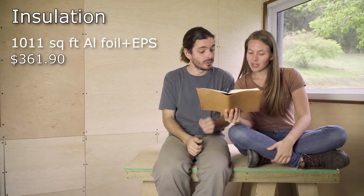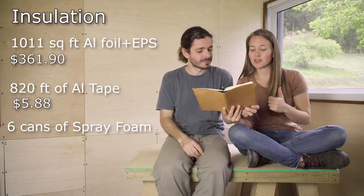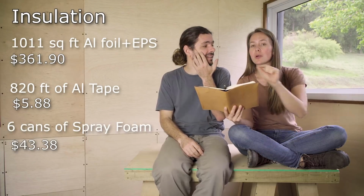Yeah. And we used 820 feet of aluminum tape. That's a lot of tape, but it's really cheap tape also, so it's fine. And 6 cans of spray foam to insulate around the windows and doors.